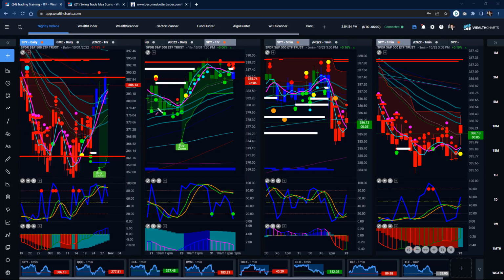Or are we going to start breaking back down below these speed lines, which we held today, as you can see once again? If we can break down below that, then I'm going to be looking possibly for fresh shorts, especially if I can get this hourly to cooperate along with the shorter term time frames. So that's going to be kind of the key strategy right now ahead of the FOMC.